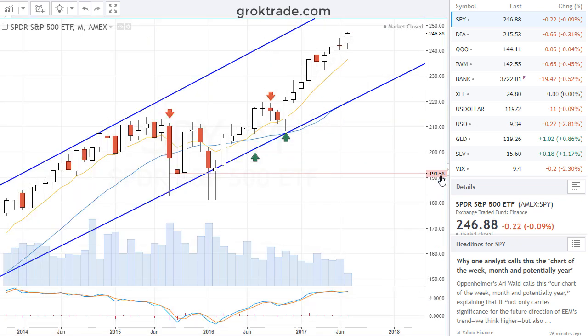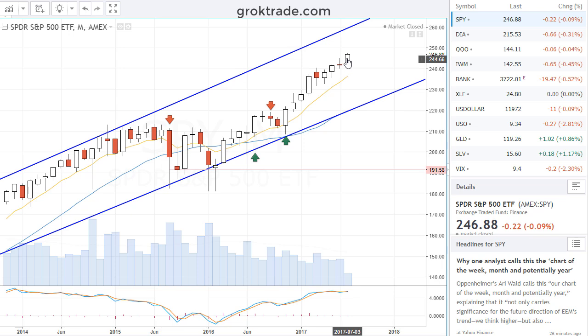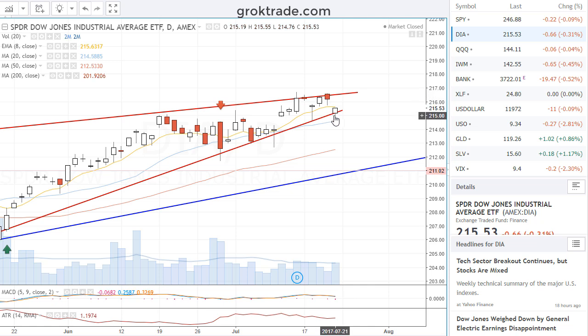All right. Monthly chart, we're just up, and we continue our upward march. Very impressive. The diamonds, the daily chart, we gapped down, we broke support, but we rallied back. Now we have a hammer at support.